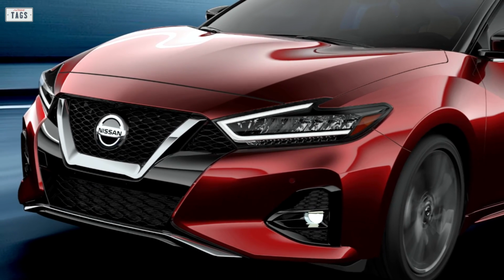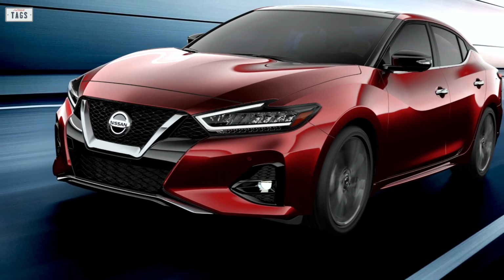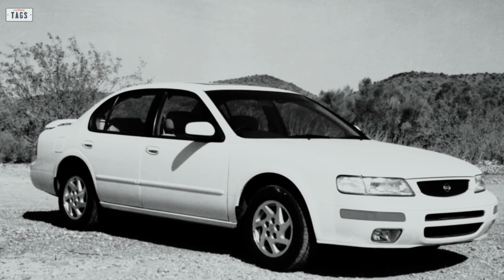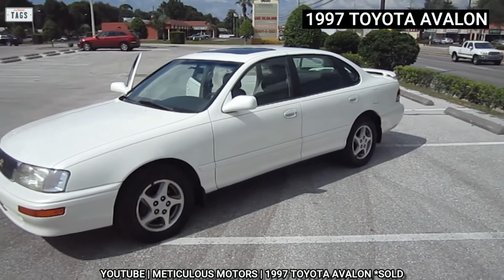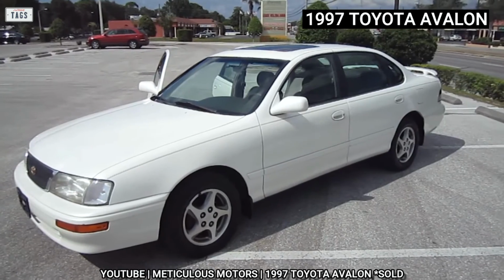I currently own a 2019 Maxima and am currently looking to replace that one with another Maxima. I would love to own a 4th generation, preferably in SE trim with the 5-speed manual. While I see plenty of Avalons of this era, I very seldom see any 4th generation Maximas on the road.